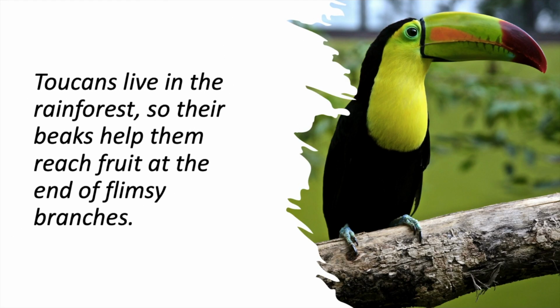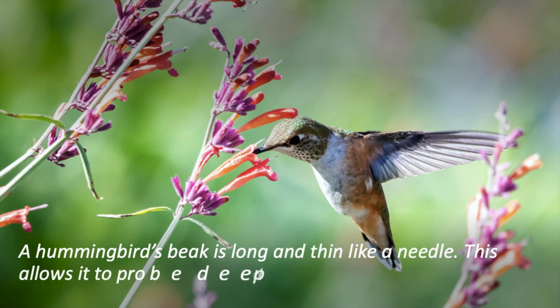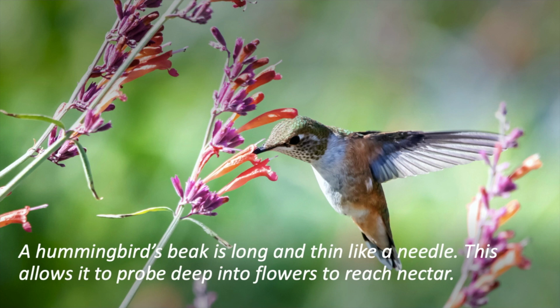Toucans live in the rainforest, so their beaks help them reach fruit at the end of flimsy branches. Flimsy branches are branches that are too weak. They wouldn't be able to sit on them, so they need a big beak to help them. Hummingbird's beak is long and thin like a needle. This allows it to probe deep into flowers to reach nectar.